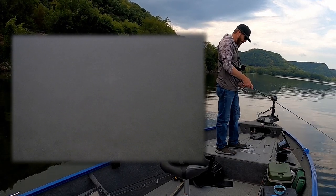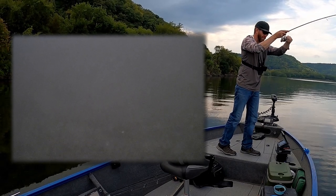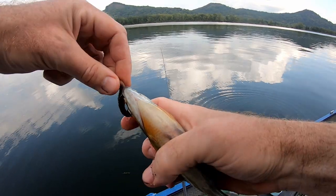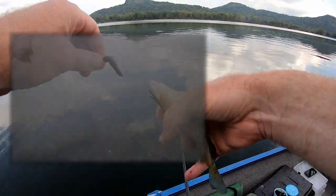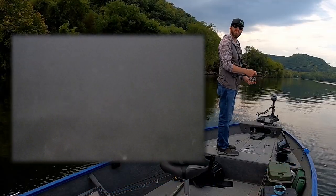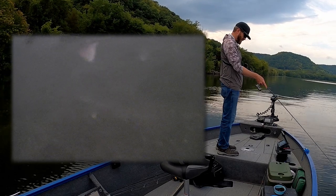In 15 feet of water right now. Got a bunch of sheephead down there and bluegills. Getting some decent ones. I'm just doing like I had said, I'm just dropping it straight down. There's another bluegill looking right at me. Sheephead. Never know what you might catch down there. I think I keep seeing some smallmouth or something down there as well.